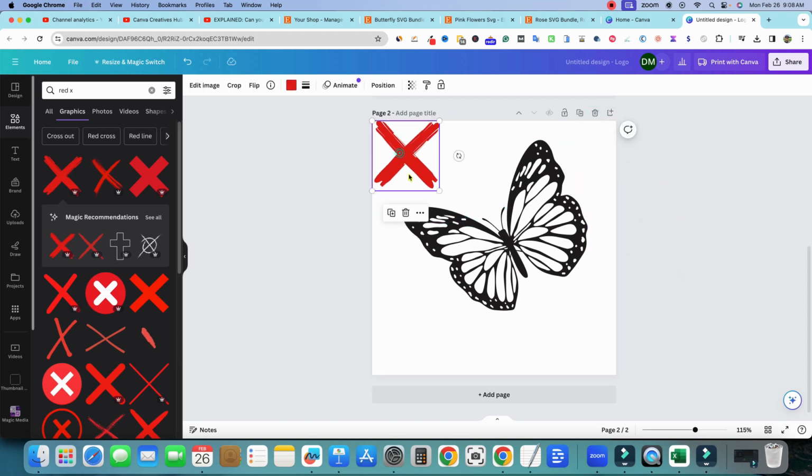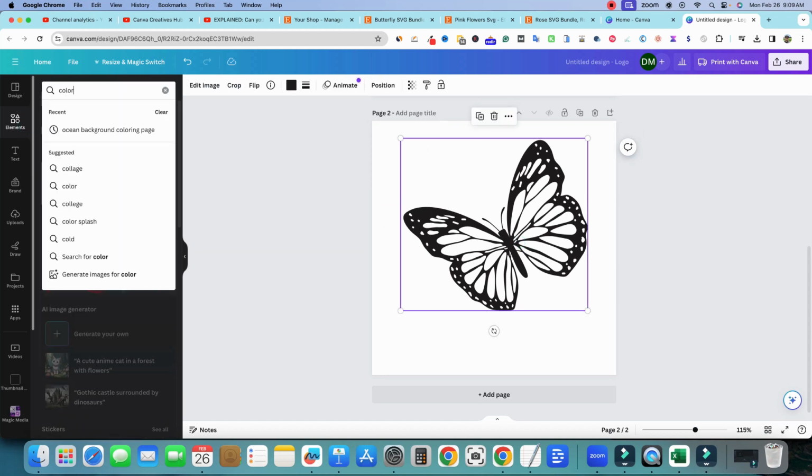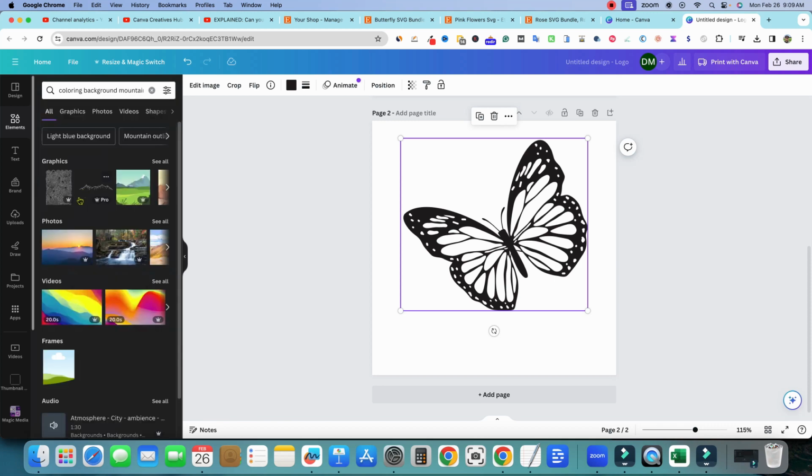But what we could do is, if I go in here and let's say I want to go coloring background, mountain, something like that.